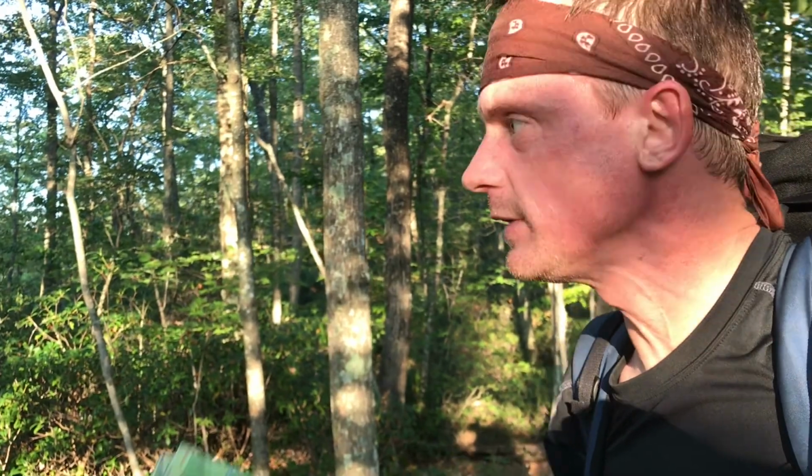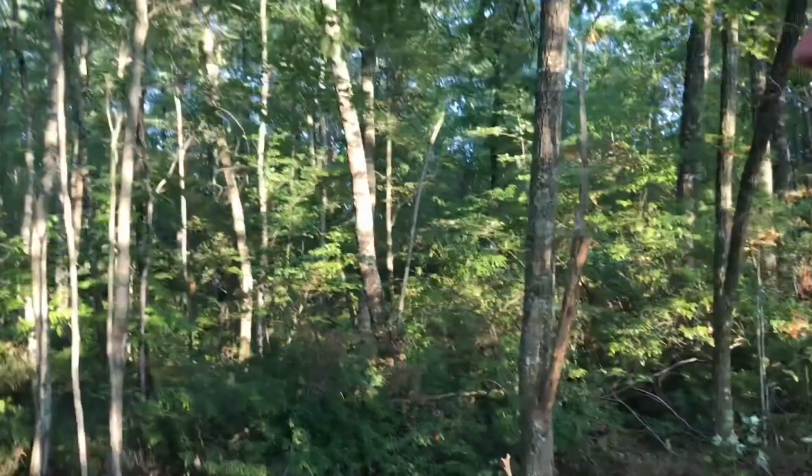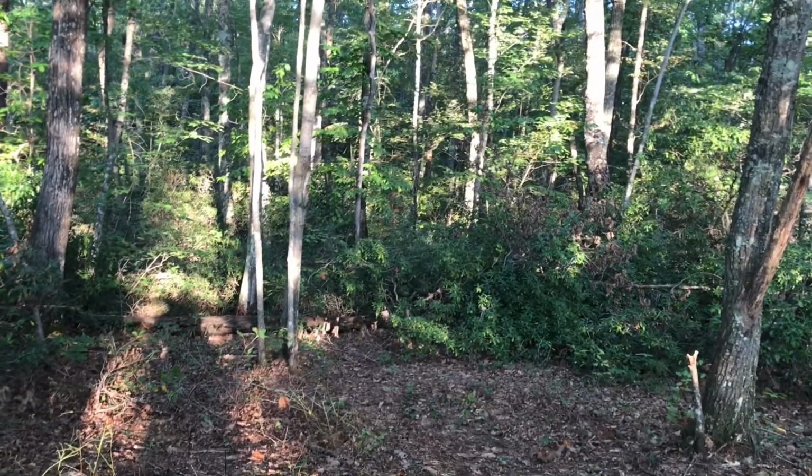And I haven't seen anyone for a couple of hours. So even though the Auxier Ridge is super traveled, this is not. So lots of options here at the gorge. So a few trees there for hammocks. I don't know. I'll look around.